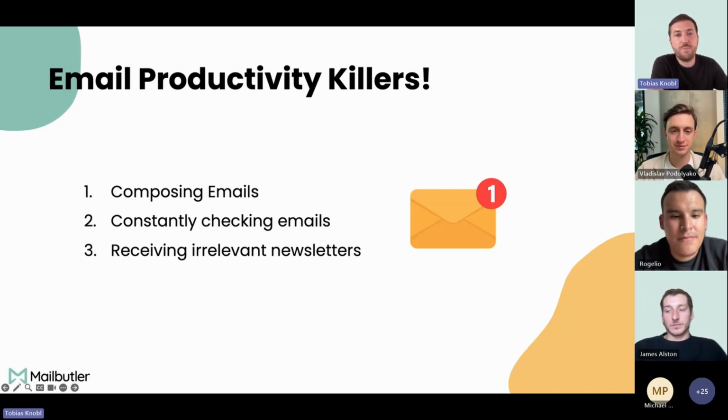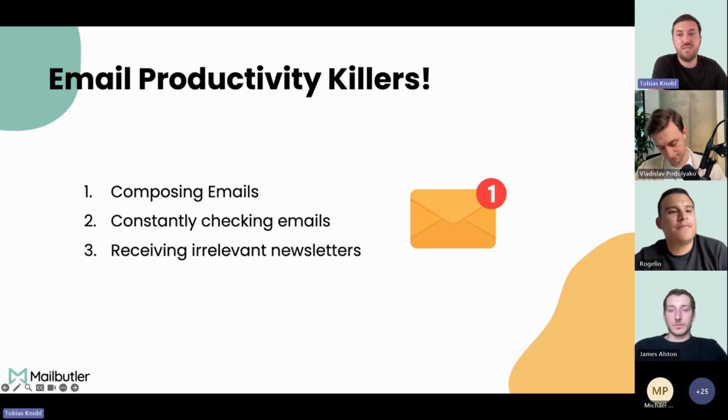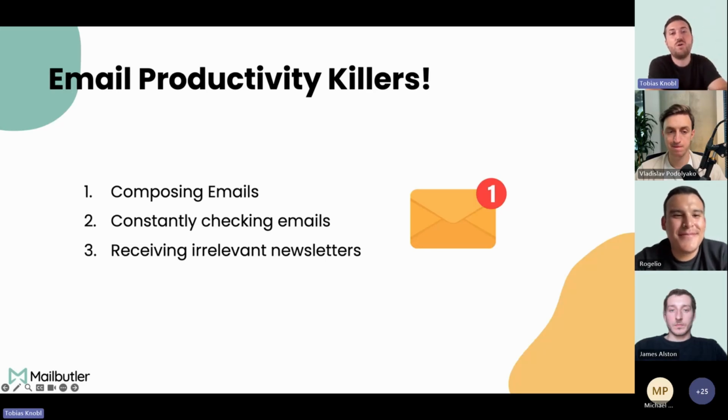And lastly, we have the problem of unimportant newsletters, and that's a problem you can easily solve. It simply takes you a few minutes to unsubscribe from these newsletters. So I can only recommend taking some time now or maybe tomorrow morning, checking your inbox, and always asking yourself, do I really read that newsletter? Do I need these emails from a service which I used a few years ago? Take your time, unsubscribe, get rid of them, and have a cleaner inbox in the future. These 3 simple rules will already save you a lot of time.